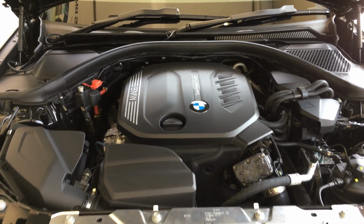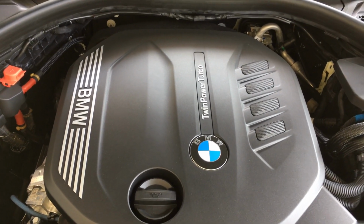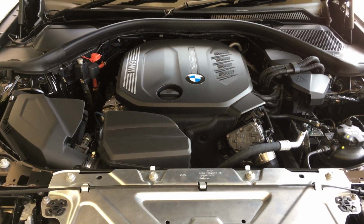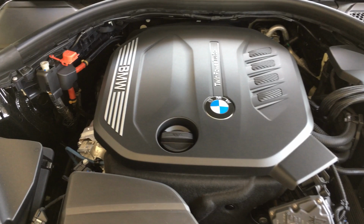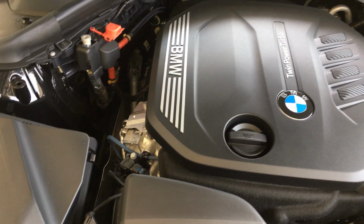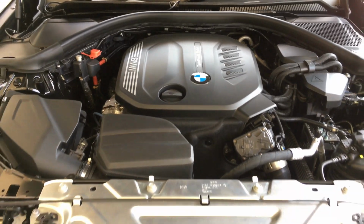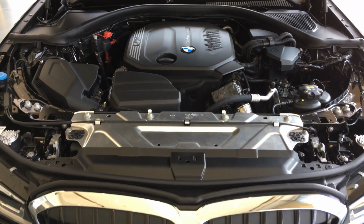The 320d Sport comes with a 2-liter diesel engine, which is a twin-power turbo. It produces 190 bhp with 400 Newton meters of torque. It is coupled to an 8-speed gearbox. It can do 0 to 100 in just 6.8 seconds, and the mileage claimed by ARAI is 19.62 kilometers per liter.